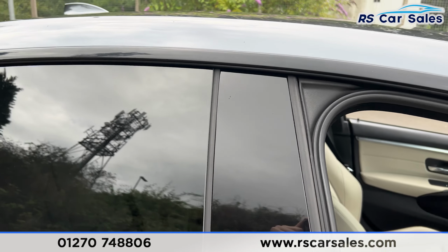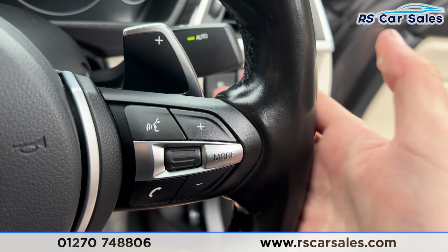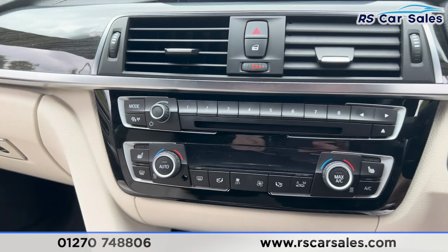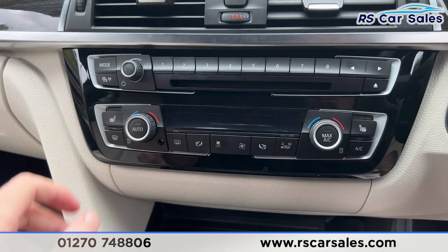We have the same leather interior for the front, and both the front seats are electrically adjustable and also both heated. Take a seat inside, you find we have the multifunctional steering wheel, paddle shifters, we have the automatic lights and automatic wipers. We also have the dual zone climate controller just inside of here. We have the ice-cold air conditioning, heated seat buttons on either side.